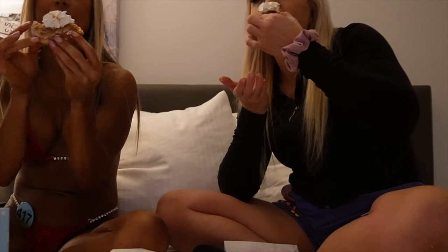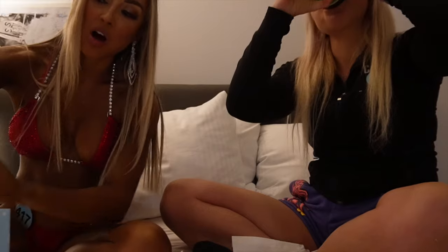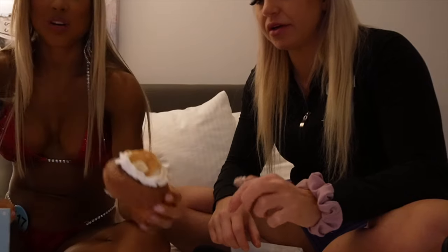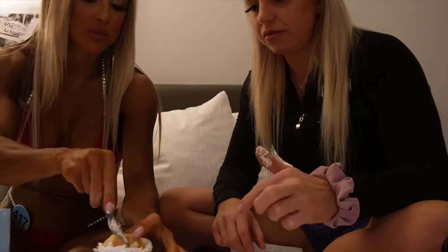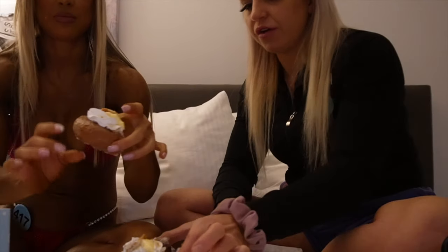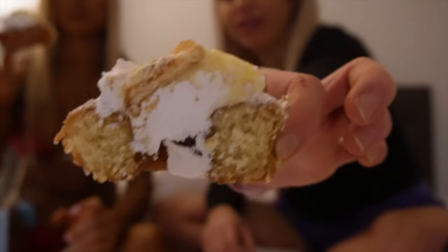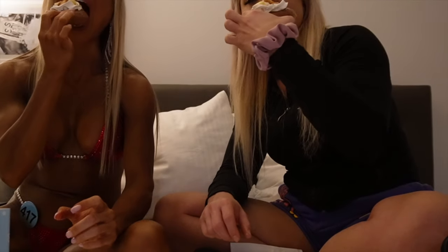This is good. Oh, I reckon this one's going to be good. Oh, look, it's not filled. So this one's a banana pie one or something? Yeah, something like that. The actual dough is like banana. So not filled, it's got a little empty thing, a little bit of banana on top. Cheers. Literally banana cake.